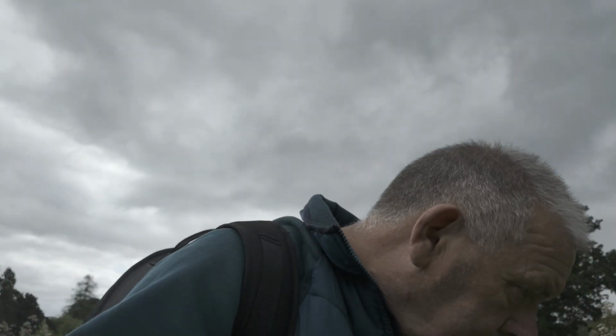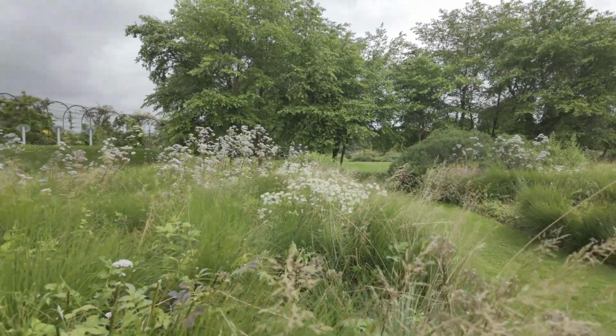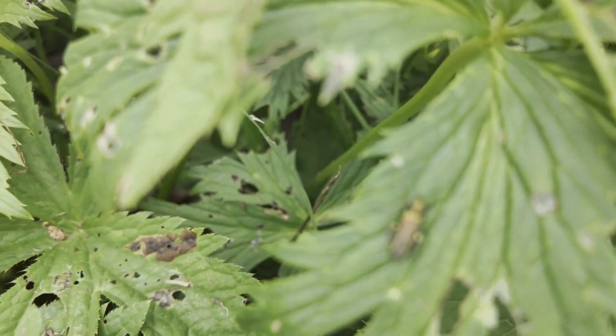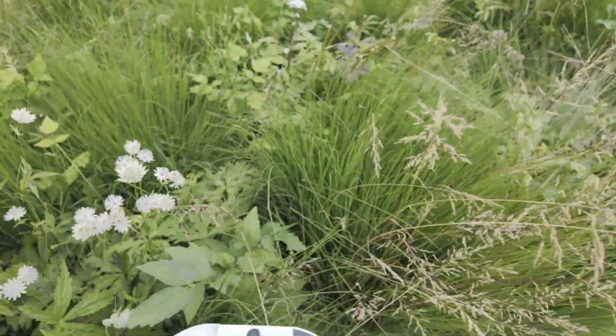Down here, if I can see it, I'm going to try and show you this insect. I think I've just got a shot of it, because you know what I did last time, I'm not going to do that again. So as I move in, you might just see him there. Yep. I've taken a shot of him, and if it's any good, you'll be the first to know, of course, because you'll be the first to see it.